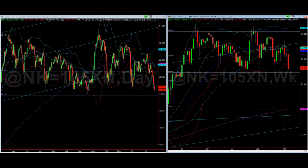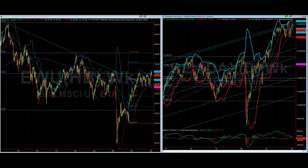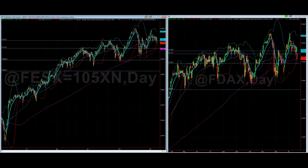Europe also is very much stronger than the US. You can see how we only came off a couple of percent, but really the levels to start looking for a bounce in Europe are here around the 4,019 on the weeklies. If we look at the DAX, that level is around the 15,000 level, and if we look at the stocks, we are still above the 200-day moving average.